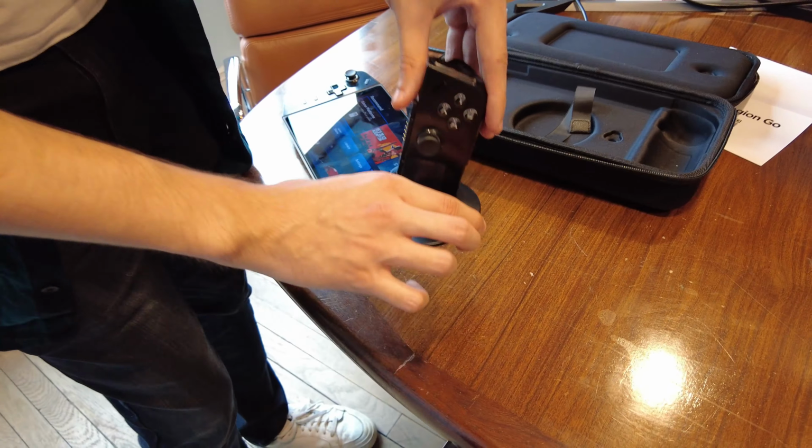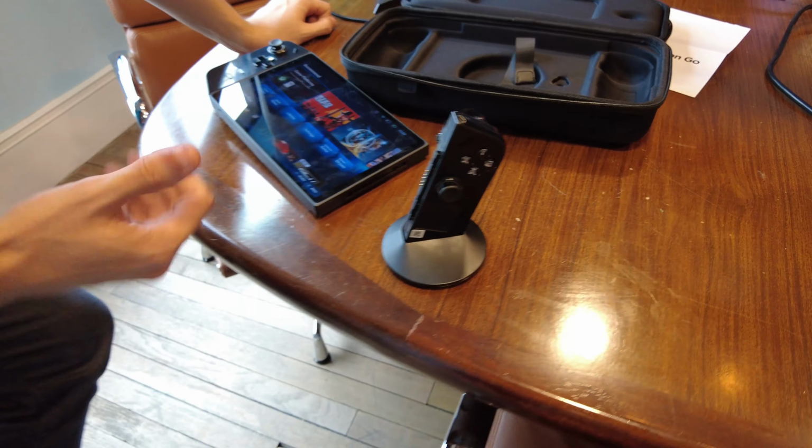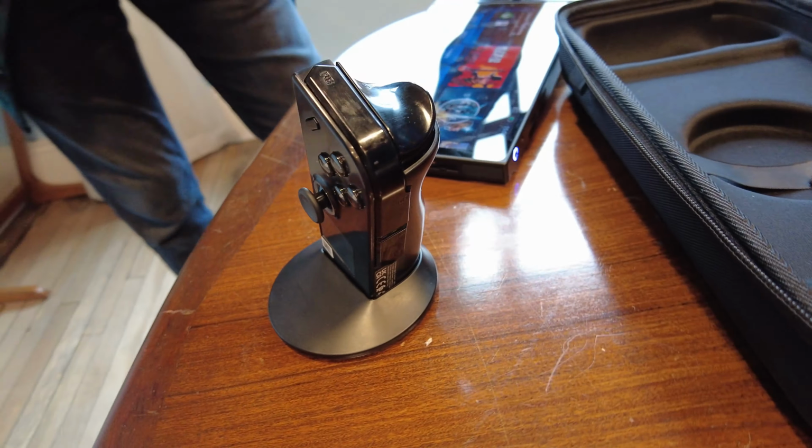But I guess I'm going to have to wait until the actual retail units come out, or until Lenovo can send me a proper working unit before man can test it out for myself.